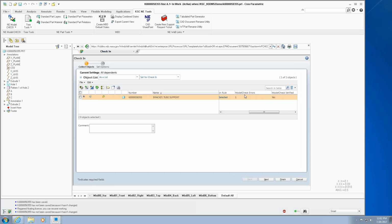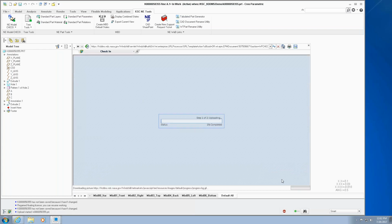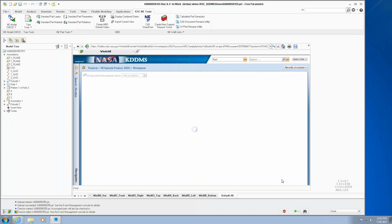Some values that we've added to this table, I've added the attribute for ModelCHECK errors and for ModelCHECK verified. What we found is this helps our users understand what they're doing and what they're asking for when they're checking in large workspaces. In this case, I have run ModelCHECK on this model. It knows that I have an error right now, but if I try to check in anyways, the file is going to be allowed to upload from my local workspace to my server side, but you can see now my check-in has failed.